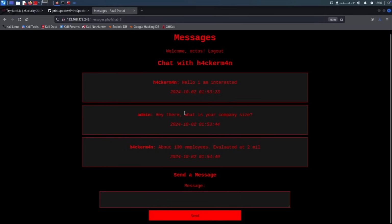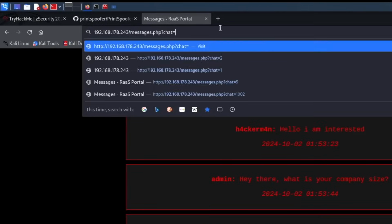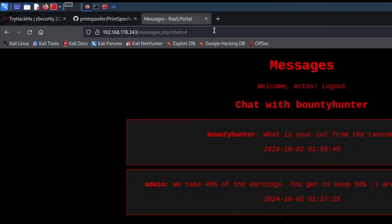Let's proceed with the other chats and see if we can get anything useful out of them. So I'm gonna continue increasing the ID to see if we can get more chats. Here's another one.